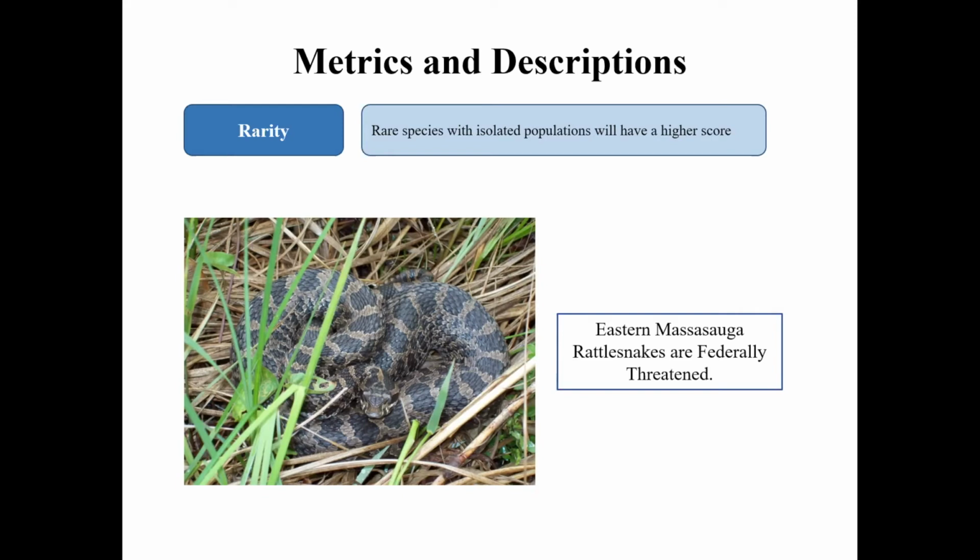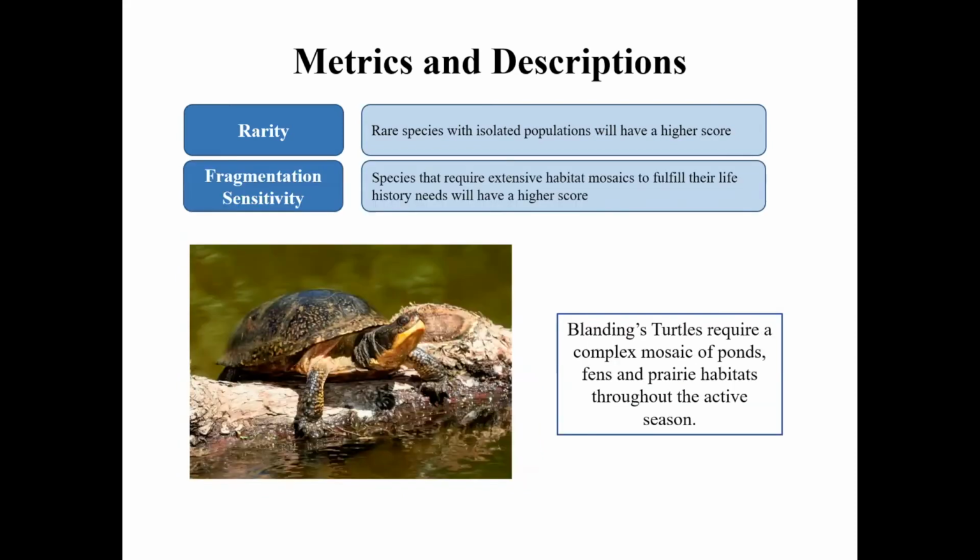The first metric we looked at was rarity. An example for that is the eastern Massasauga rattlesnake, which is federally threatened. We also evaluated fragmentation sensitivity. The example we used here, and Bruce will be talking about this species later, is a Blanding's turtle, which requires a mosaic of habitats, including ponds, fens, and prairies throughout its active season.